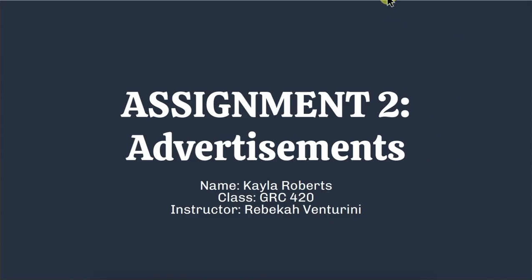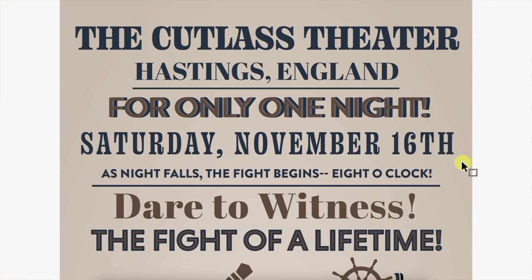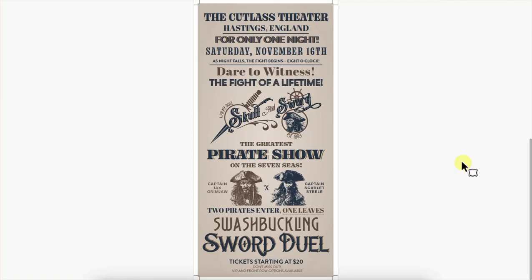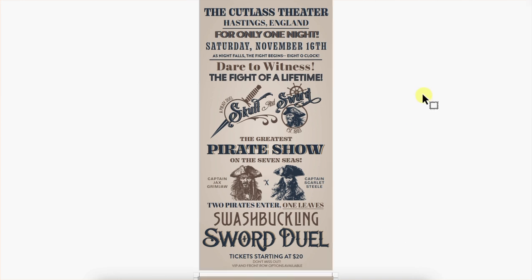Next up is Kayla. Let's look at Kayla's poster first. Great, so this one is the trimmed version. Excellent, this one is the version with the crop marks and showing the bleeds extending beyond the crop marks. Great work. Okay, so let's look at the first version. Awesome, it looks so good. Really good, lots of fun.